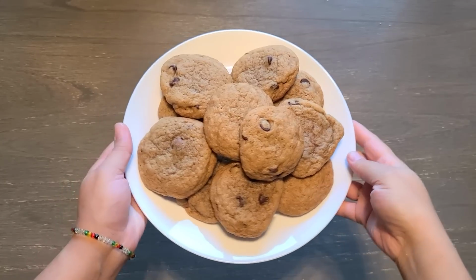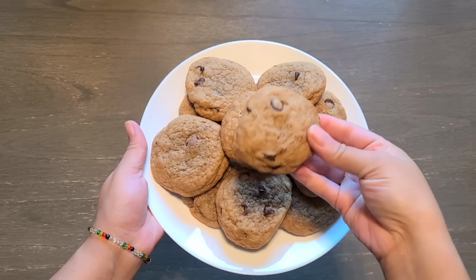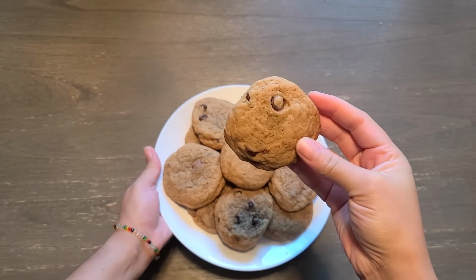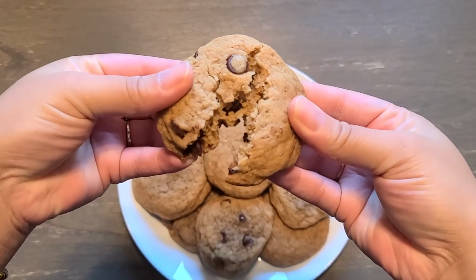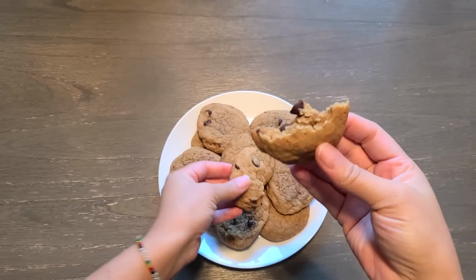All right, you guys, it's cookie time. Don't these look like the most delicious cookies ever? This is the thickness, this is the deliciousness. I'm gonna break it apart just so you can see how amazing these are. Do you see that goodness? It's so good, oh my gosh.